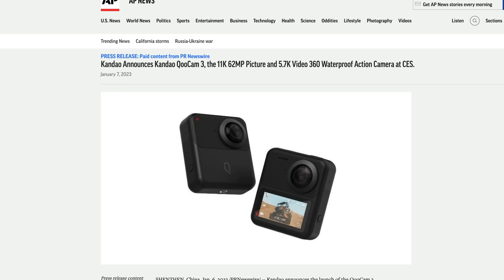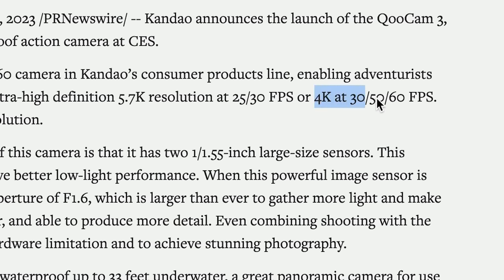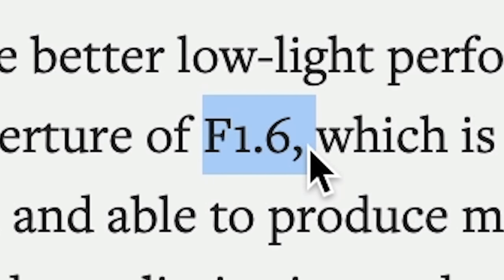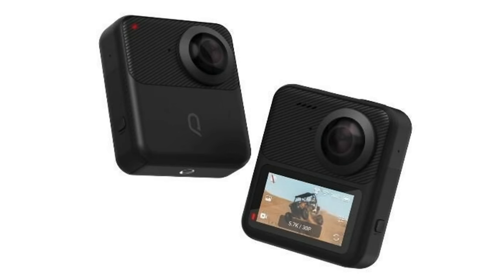Qcam. Qcam! Here are some clues in the press release. Firstly, the design looks exactly like the GoPro Max. It's waterproof with 5.7K video and 62 megapixel photos. It does 4K 60fps 360 videos, which could be interesting. It has two 1.55 inch sensors, which is slightly smaller than a 1 inch sensor. It will have an aperture of f1.6, four built-in mics for spatial audio. So nothing that groundbreaking, but I guess we'll see when it gets released.